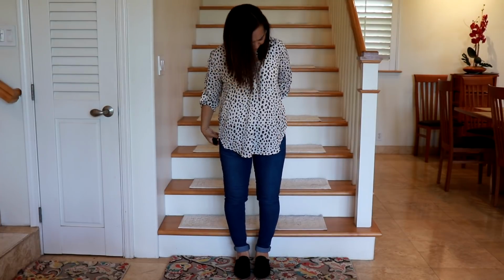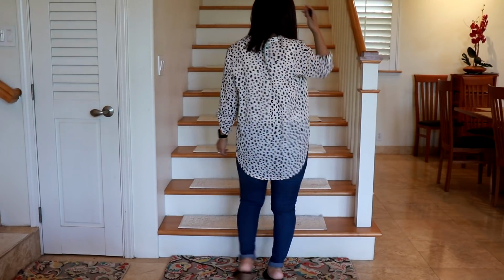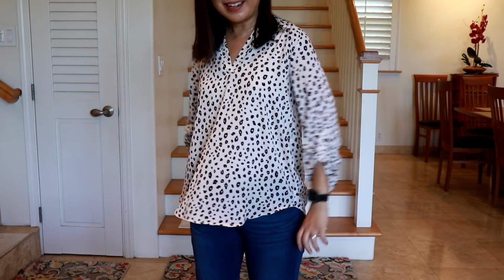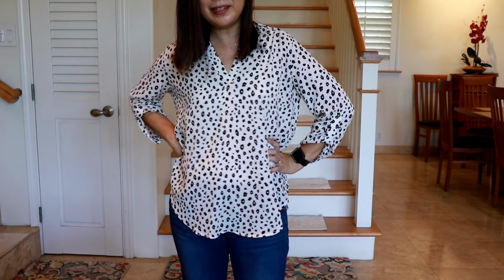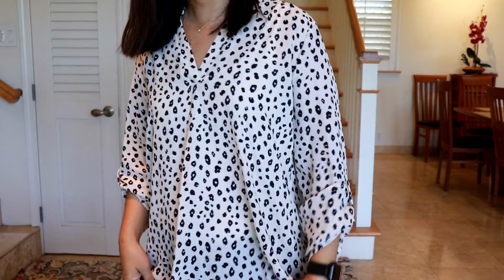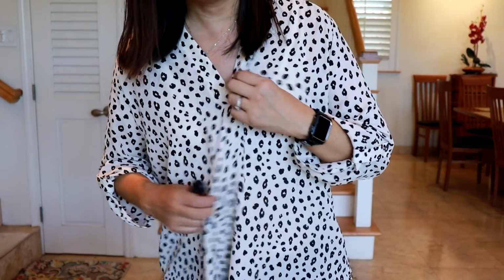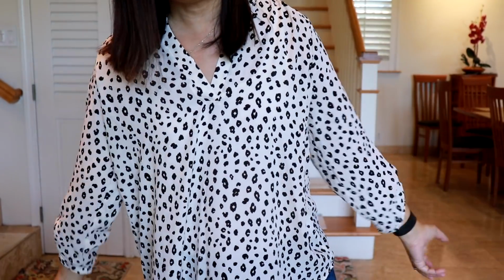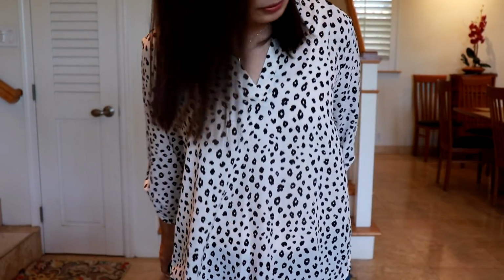Okay, so here's the first top. And actually, I really do like this top. You know, it's just kind of a nice basic. And yeah, I have a camisole under because it is a little on the sheer side. And it does have these tab sleeves, which, yeah, it's not really my favorite, but I think it's cute.